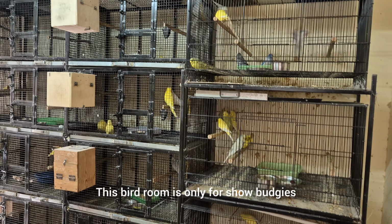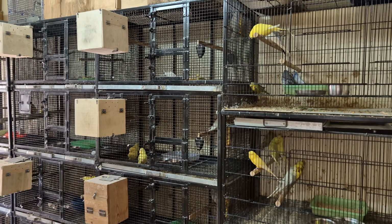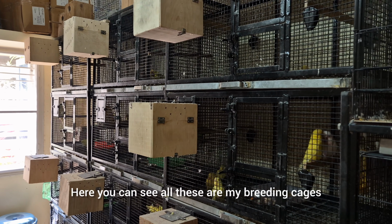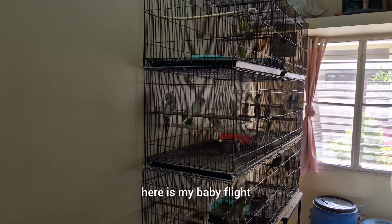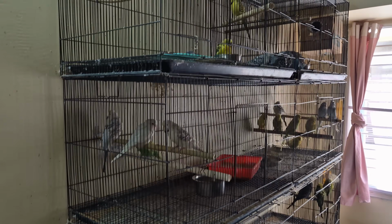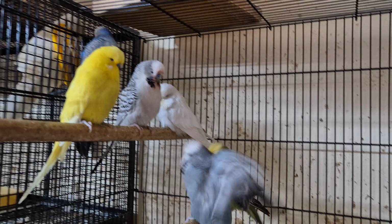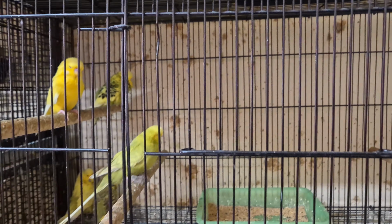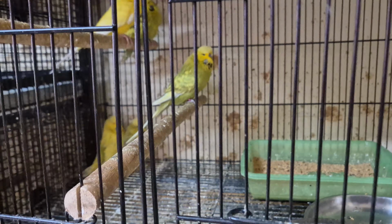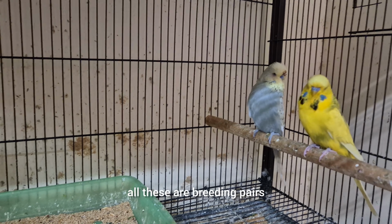This bedroom is only for show budgies. These are my breeding setup. Here you can see all these are my breeding cages, and here is my baby flight. All these are baby birds getting ready, and here all these are breeding males, they are in rest, and here few breeding pairs. All these are breeding pairs, they are also in rest.